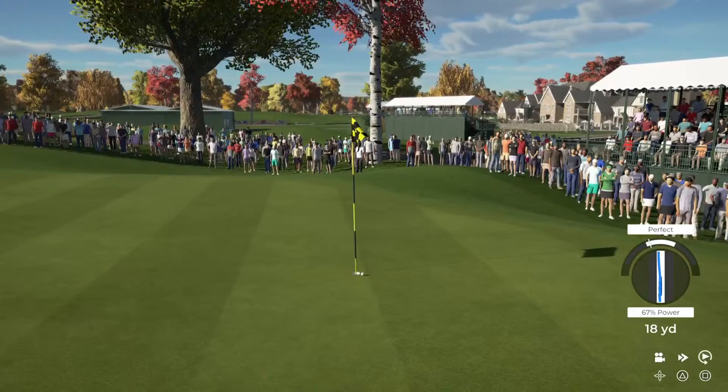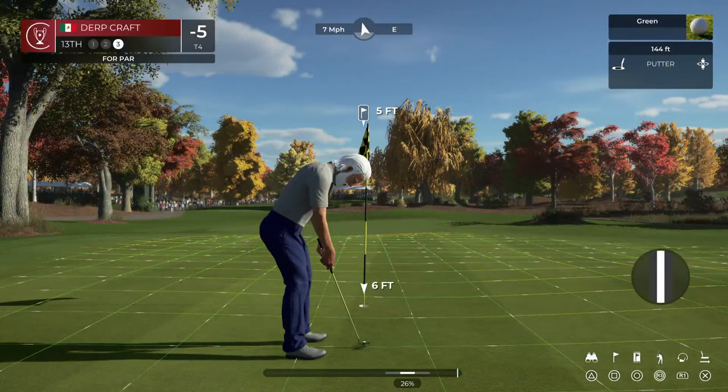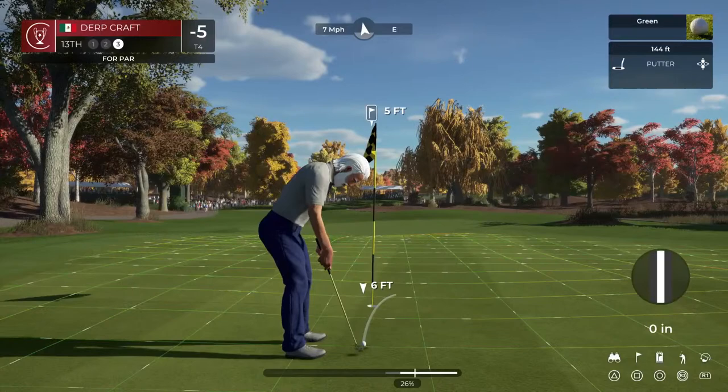Oh, that's great. It just missed the hole. Make this, and you'll move into a tie for third place. Nicely holed, and for par.